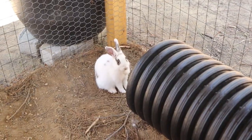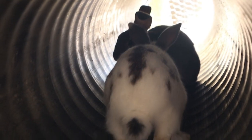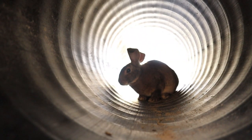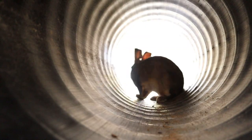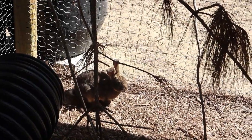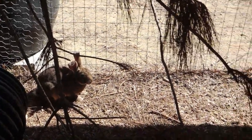So it's just over here, out of the way. It's got wind flow that goes straight through it. Our little friend over there is checking it out. Let's see if anybody's inside. Yep. Another little rabbit in there. What you doing? And there she comes out the other side. She is usually always in it now that I've put it in here. She loves it.